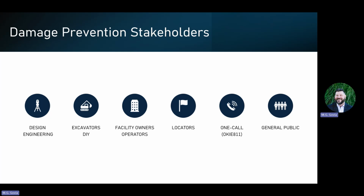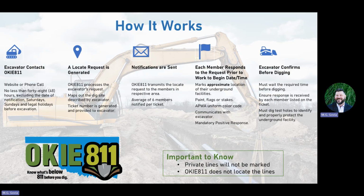So those are just kind of a high level understanding of what all the damage prevention stakeholders are and how they all work together. The next thing we're going to be talking about is just the process of 811. It starts by that excavator contacting OK811.